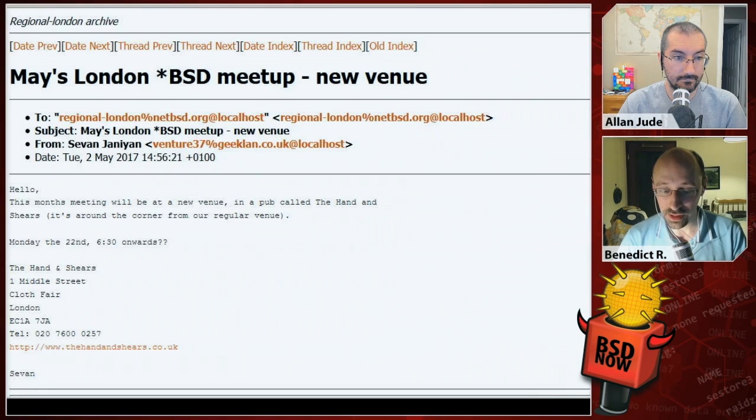Keep posting things that you find in license statements on various devices, big and small, and send it to us or tweet about it, and we'll pick it up in the next shows.